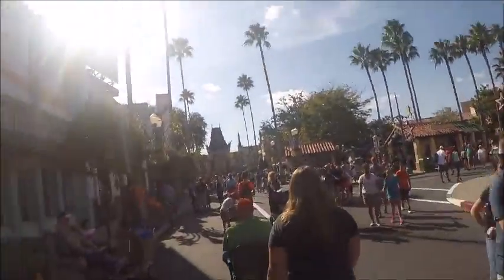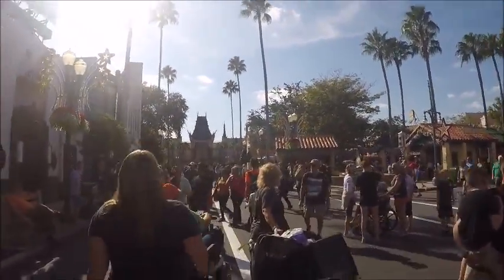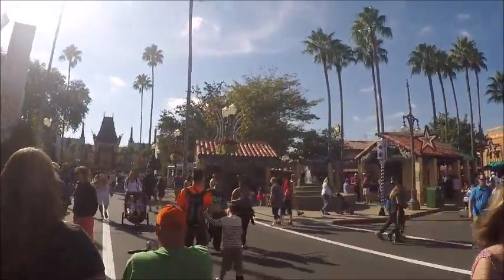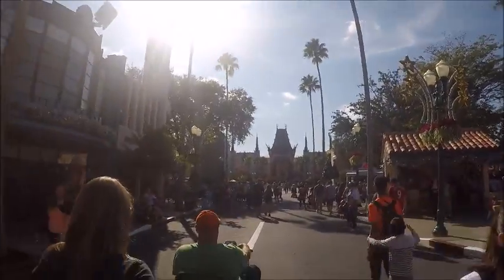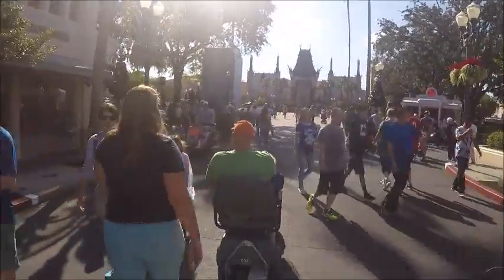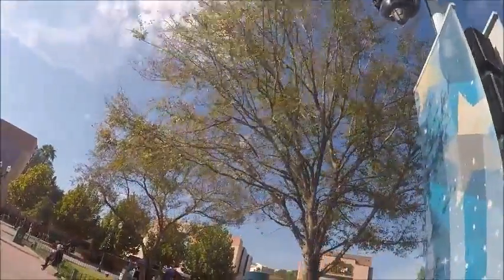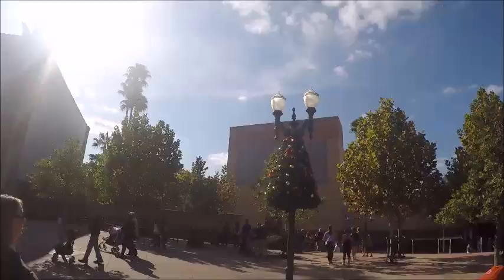But just walking through here after changing batteries, Part 2 underway. So the first thing that's going to be heading over here is Toy Story Mania. And then who knows what will happen after that. So I almost forgot too, Star Wars Launch Bay took over our animation. And we'll definitely be checking that.